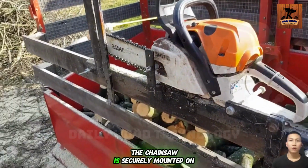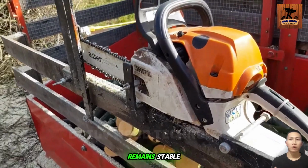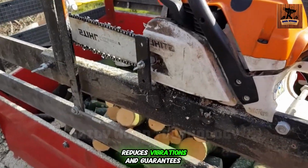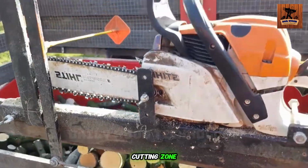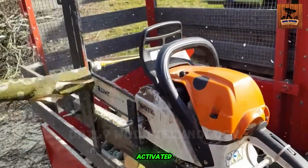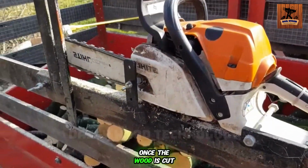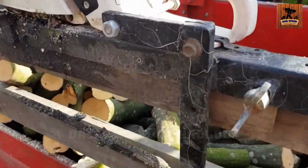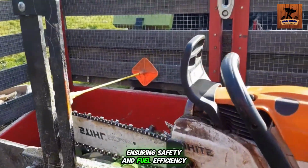The chainsaw is securely mounted on a sturdy metal frame. This ensures the saw remains stable, reduces vibrations, and guarantees precise cutting. When a log enters the cutting zone, the throttle is automatically activated to start the blade and begin the cutting process. Once the wood is cut and moved out of the cutting area, the system automatically shuts off the throttle, ensuring safety and fuel efficiency.